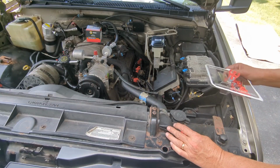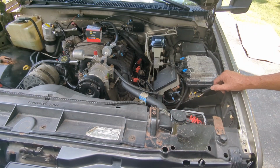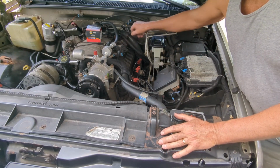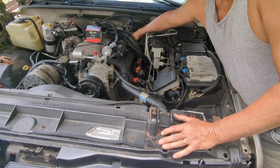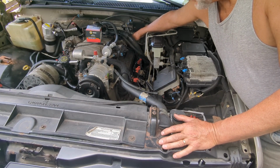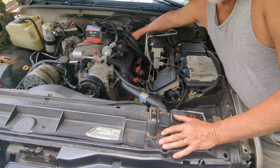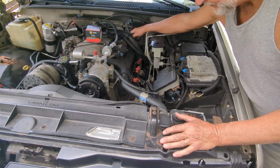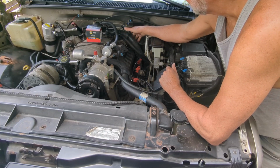Okay, so the left side, or the driver's side, is done now. Another problem with this side is right here. That's an EGR pipe, exhaust gas recirculation pipe, and it gets hot. It comes off the exhaust and has some insulation around it, but it's a little tattered in some areas. And so the spark plug wires have to run under that.